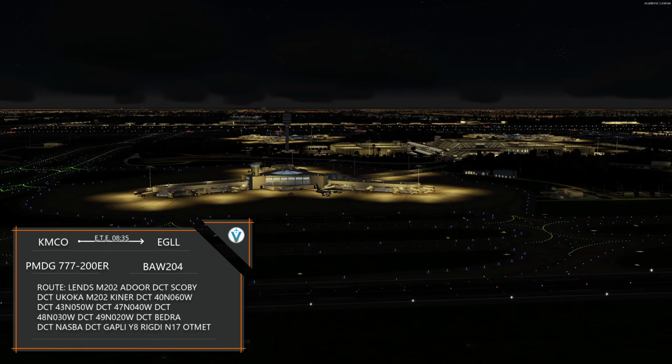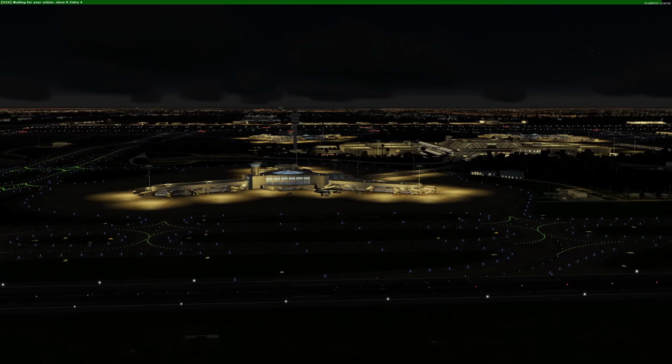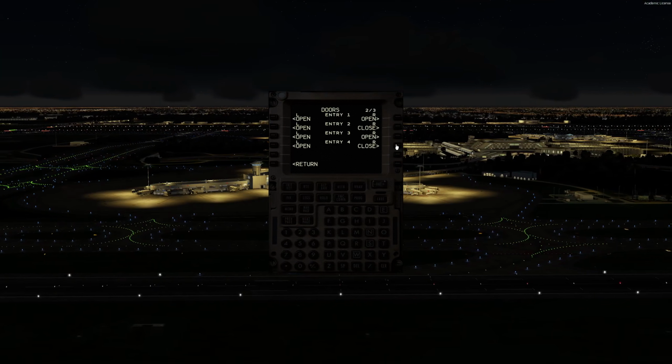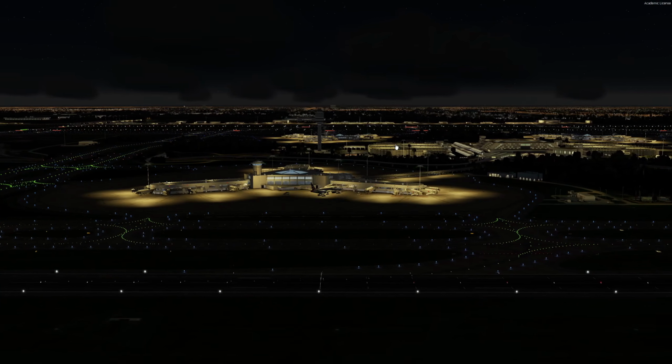We're at stand 71, getting the catering on board. Catering is now on board, according to GSX, so we can close up the doors, like so.